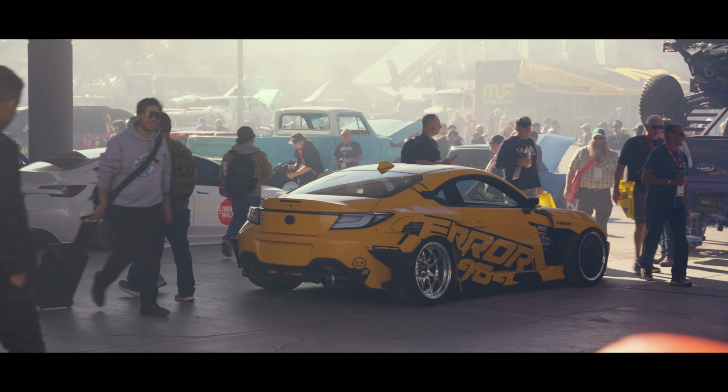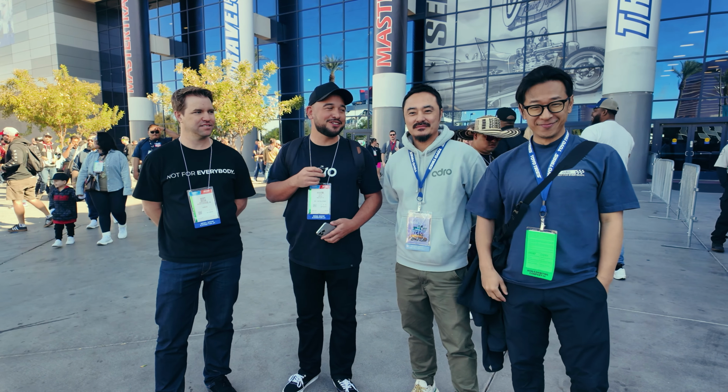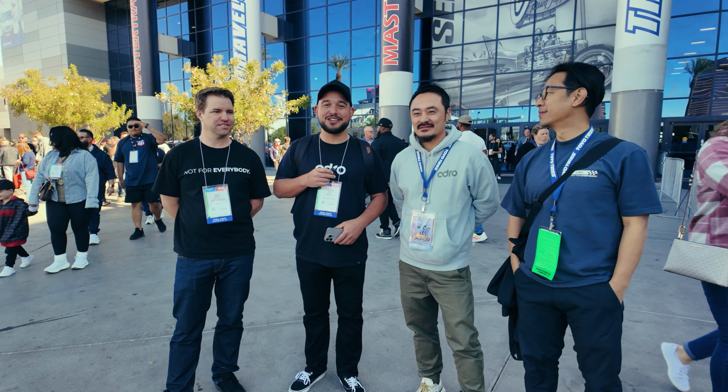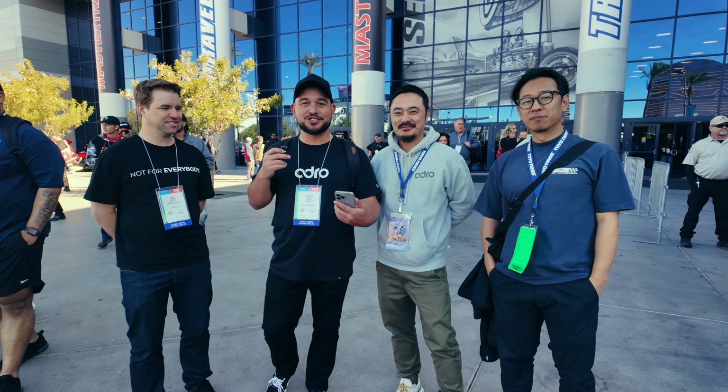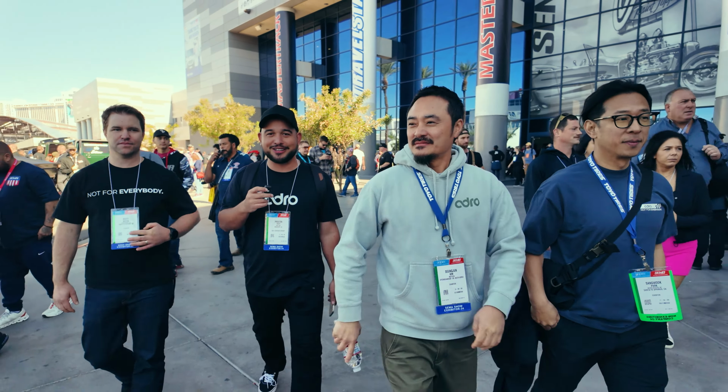All right, guys, so we're wandering around at SEMA 2024. We've got the entire Adro team here. We've got Mr. Corey Park, our CBO, of course, our chief designer, Davis Lee, and most excitedly, our chief aerodynamicist, Mr. Scott Beaton. So we're gonna do a little walk and talk, share a little bit about what we're doing behind the scenes, and get a little bit more information on aerodynamics and all the exciting stuff there.